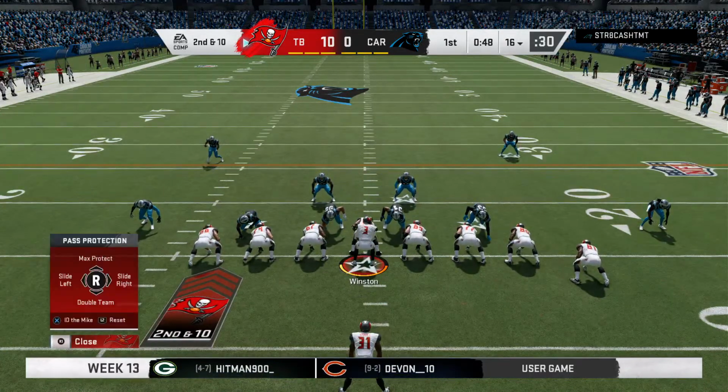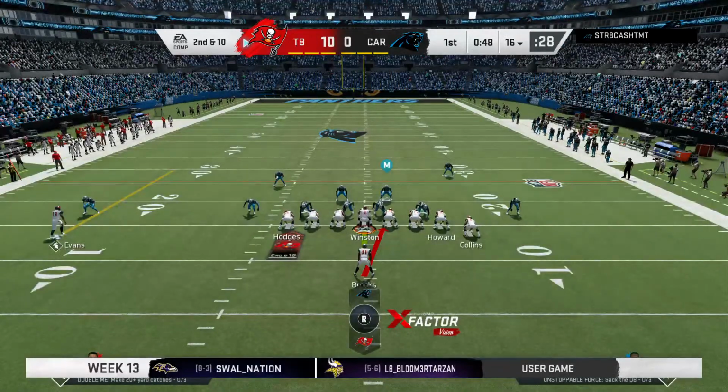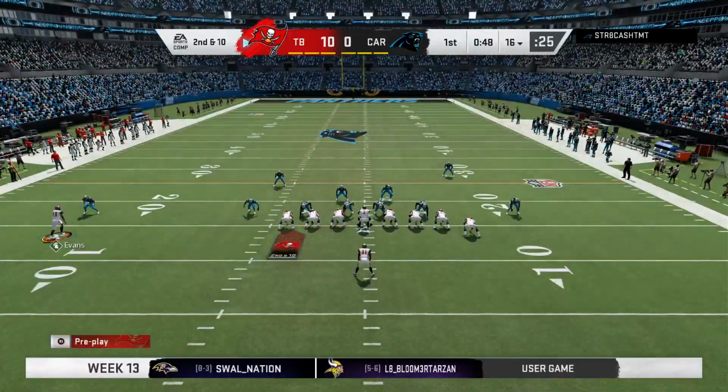Let's go, D, let's go. 5 on the 50. 5 on the 50. 5 on the 50. Safety screaming.